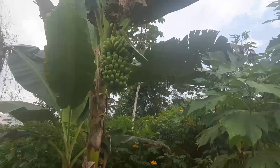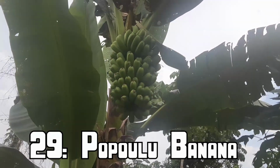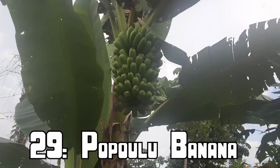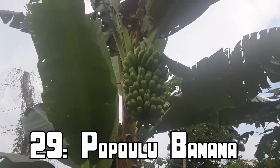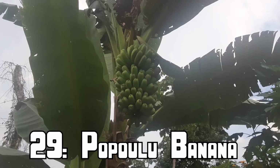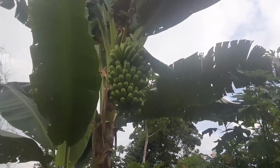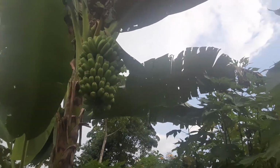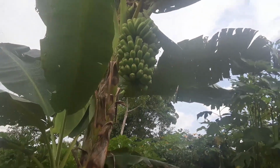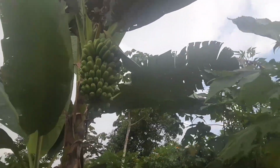And these bananas are called Popo Ulu. They're kind of like, I'd say, a mixture between a banana and a plantain. But what's really good about them is there's this cream in the middle. Like a really sweet kind of banana syrup in the middle of the banana. Pretty good and pretty unique for a banana for sure.